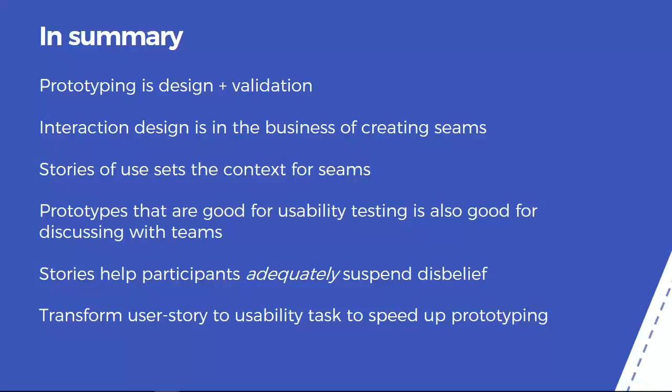And then transform the user story into a usability task to speed up the prototyping, because you're trying to reduce the number of choices you have to make as you design. Because trust me, design looks great when I'm commenting on it, but when I actually have to create those UIs, there's a ton of decisions I need to make. And I would rather focus on the right themes to give the feeling of a seamless experience than worry about colors or anything on top. So that's pretty much it.